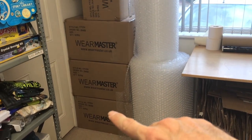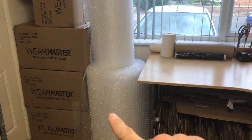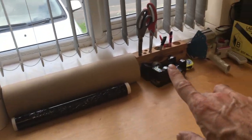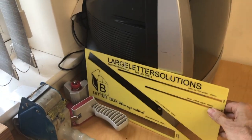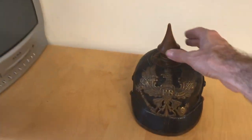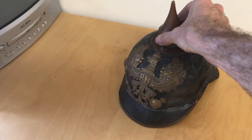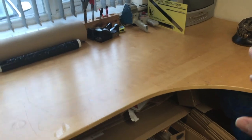So in behind the door we have some of the white safety shoes, and then we have a couple of rolls of bubble wrap. This is my packing area, so we have packing supplies all along here. This is very handy. It's my post office gauge, basically, so you can check if something is a large letter or not. That shouldn't be here. I shared this in a video recently. It's my great granddad's helmet that he brought back from the First World War. That just needs to go back upstairs. But we now have a clear packing area, which is fantastic.